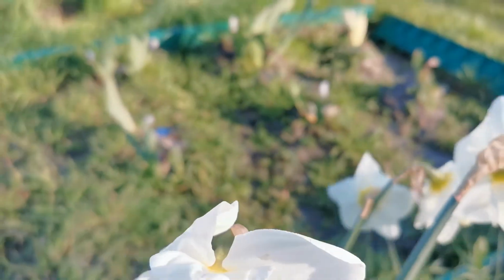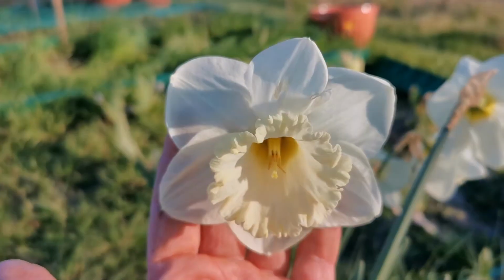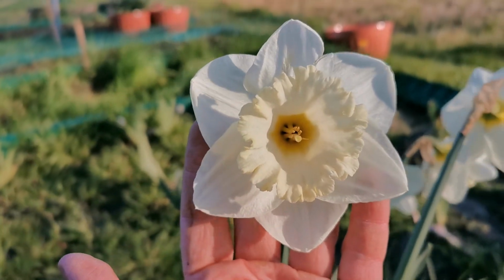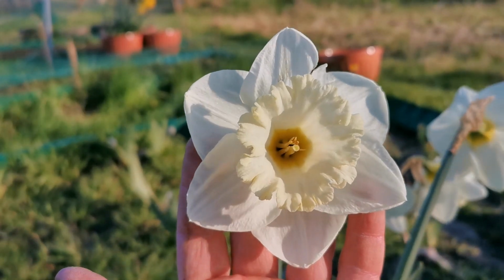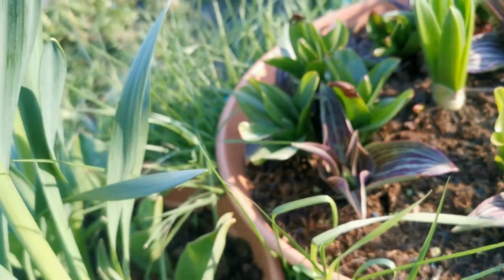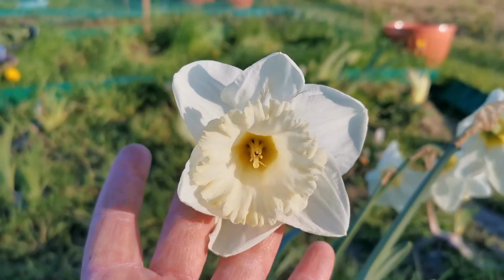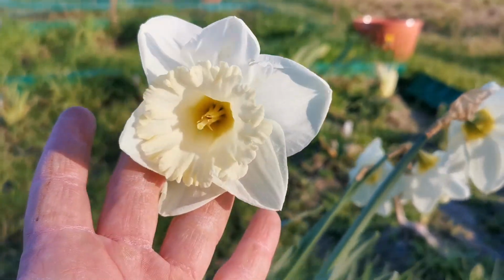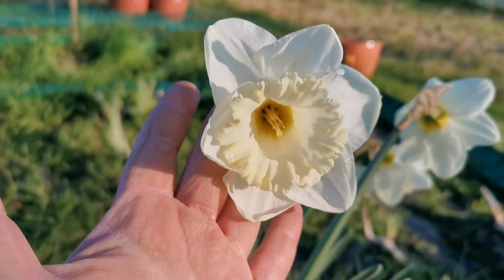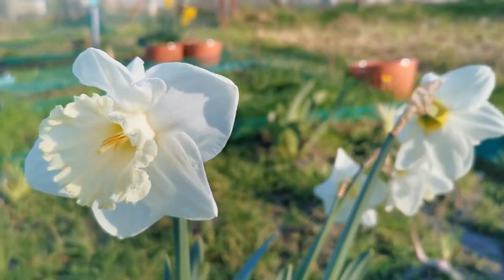If you like white flowers instead, I would definitely recommend this one, the Narcissus Tibet. As you can see, almost pure white petals with a creamy yellow trumpet. And this one is very slightly fragrant. However, I would recommend it just if you like quite big flowers in white and a creamy color. Definitely not for the fragrance.